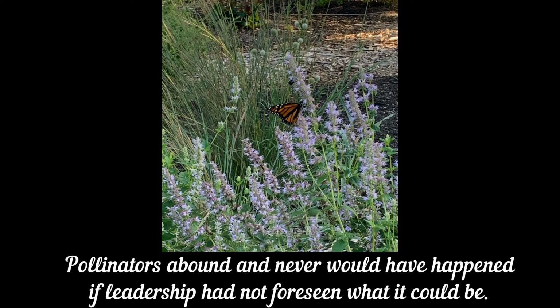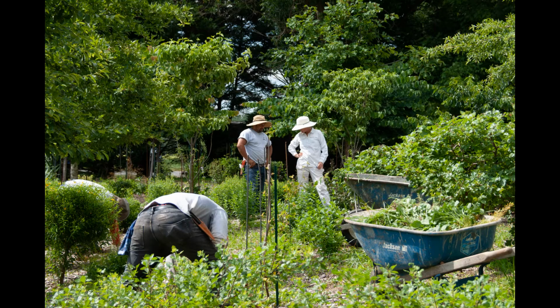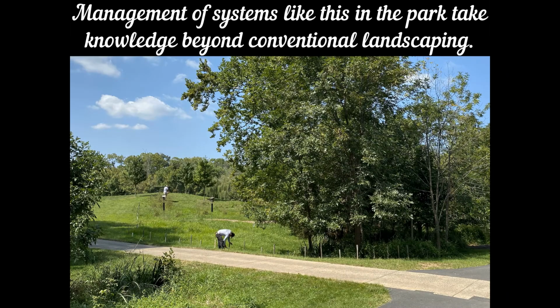That never would have happened if the leadership of this community had not foreseen what it could be. And that's what I want to just encourage communities to do. I think we all have a responsibility to be good stewards here. And HOAs, communities have a great opportunity to do that. And over time, the management of this park will shift to other areas. The investment of monies will eventually start to draw down, and it'll just be management on a much smaller area. And when I say management, I mean something different than maintenance. There's maintenance of trails and things to keep it safe and clean and open, but then there's management of the systems in the park. And that takes a little bit of knowledge outside of conventional landscape points of view.